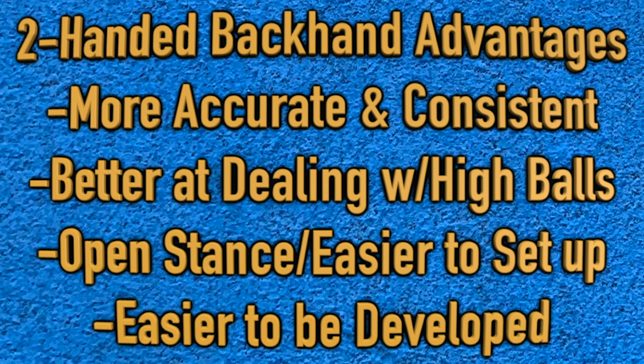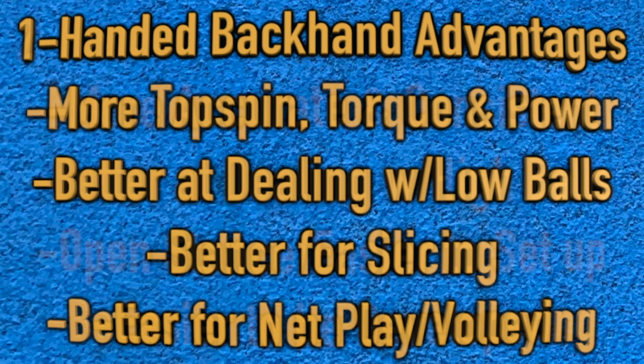For a handful of decades now, the two-hander has been much more popular to teach to juniors. It's just a little bit safer in all facets. Switching to the positives of the one-handed backhand then, if the two-hander is the steady Eddie option, the more consistent approach, then the one-hander is all about high risk, high reward.